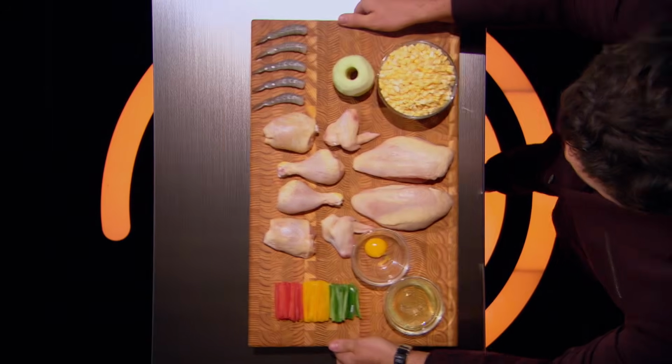To be a true master chef, you need to be able to work fast and with precision. But above all, you must be organized. Your challenge today is this. A perfect mise en place.